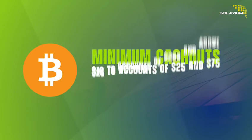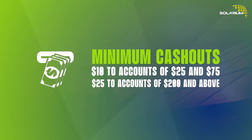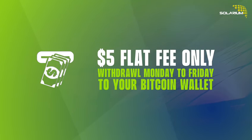The minimum cash out is $10 on the 25 and 75 packages, and a minimum of $25 cash out for all the other accounts above $200. We charge a flat fee of just $5 on any withdrawal. It can be carried out from Monday to Friday.